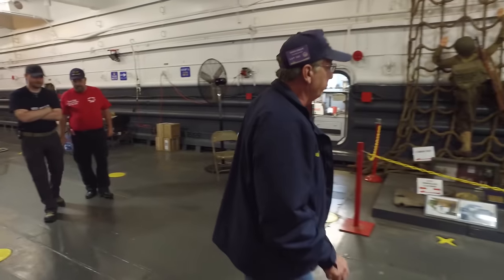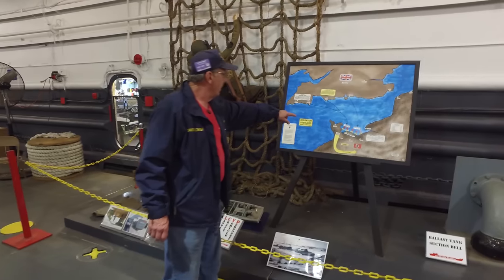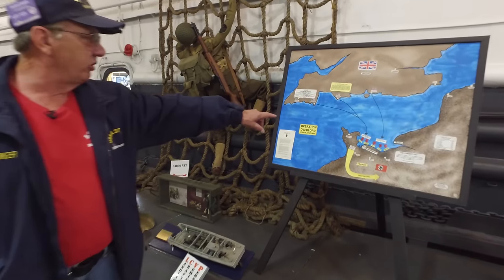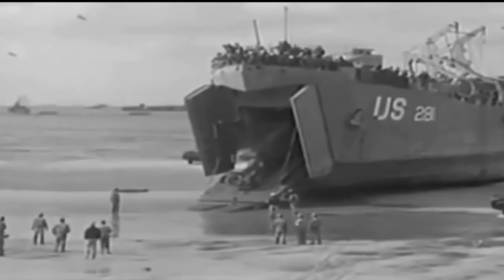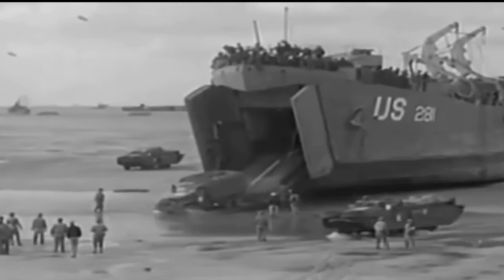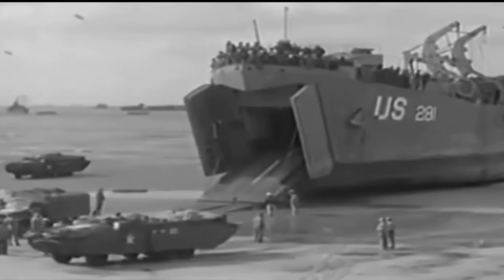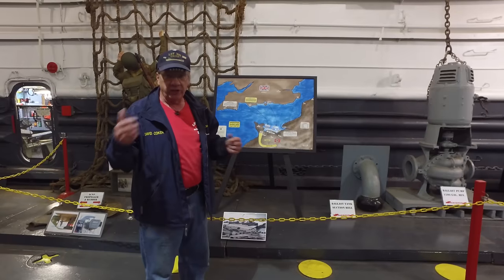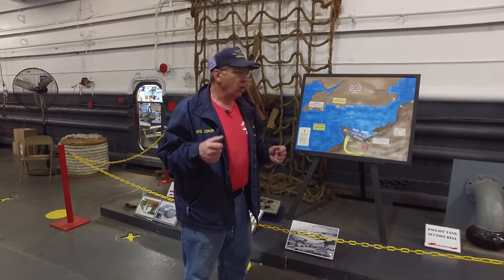Over here, you can see a map that shows where LST-325 was launched from Portsmouth to about 2 miles off of Omaha Beach on June 6, 1944. They unloaded a consist of ducks, of amphibious trucks, about 2 miles out from the beach. The landing area was entirely too hot to bring big ships like this in on the first day of the invasion, so they unleashed these ducks about 2 miles out from the beach, and they had to make their way in on their own.